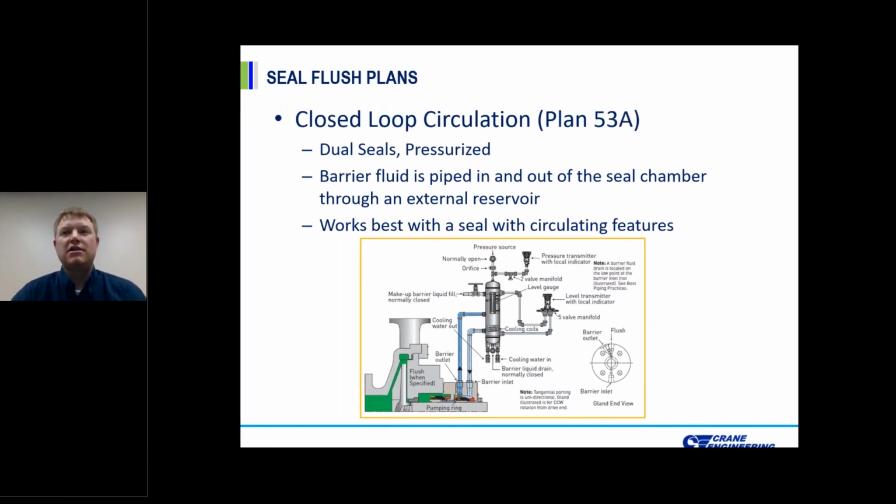All right, and the last double seal flush plan we want to talk about is your closed loop circulation Plan 53A. Very similar to the last one, the Plan 52 with the seal pot, but the big difference now is we're using a pressurized barrier fluid. So that can be a pressurized water source that you run into your seal pot, or it could be mineral oil with a nitrogen blanket on top of it. And what we're doing is we're pressurizing that fluid. Typically, we want to say around 30 psi above our seal chamber pressure.